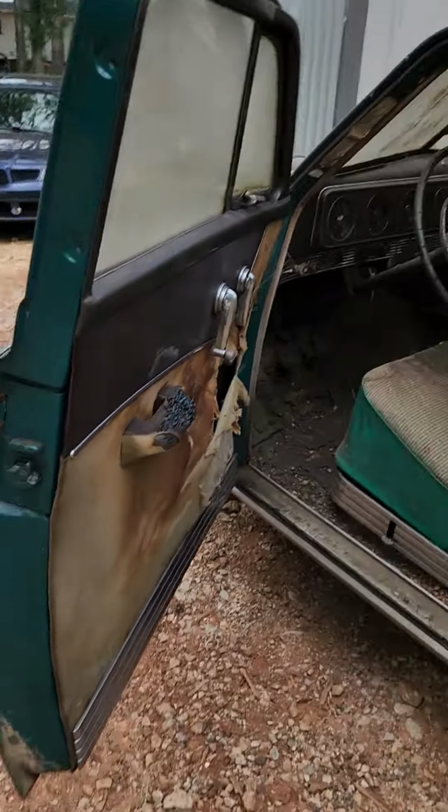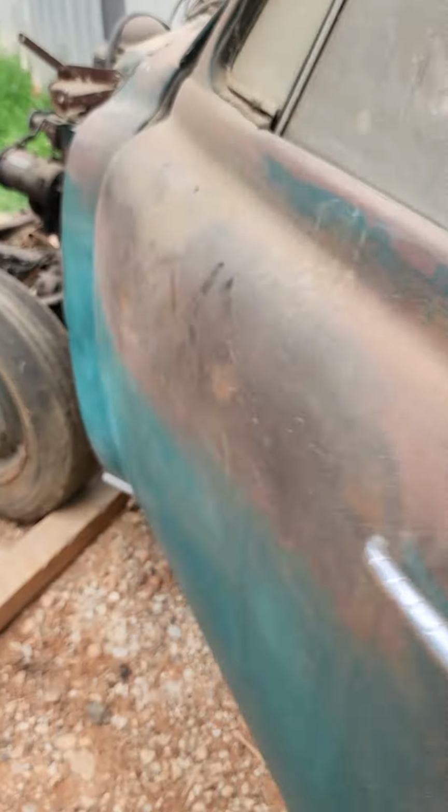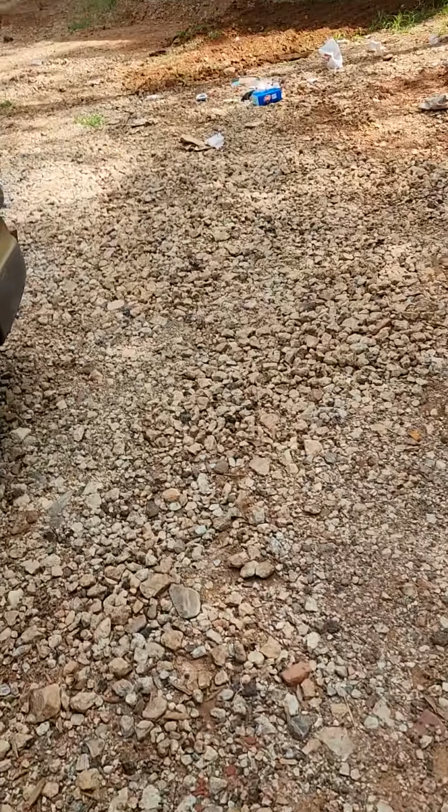Man, this thing is just too cool. So I thought the alligator seats were one of the coolest things. So I want to show you guys something else. Another really cool car that I like anyway. You guys don't have to like it, but let me show you guys.